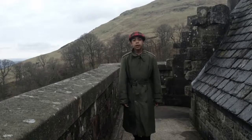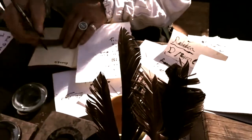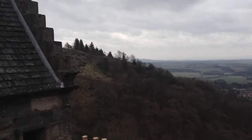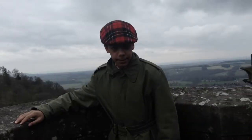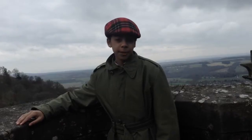Blackpool Castle rests on the tree-covered ravines of the Ochil Hills. This is where the Protestant reformer John Knox came to preach, and Mary, Queen of Scots, came to feast. For years, the castle has been home to the Campbells, filled with luxury and happiness. Until in the 1600s, everything changed.